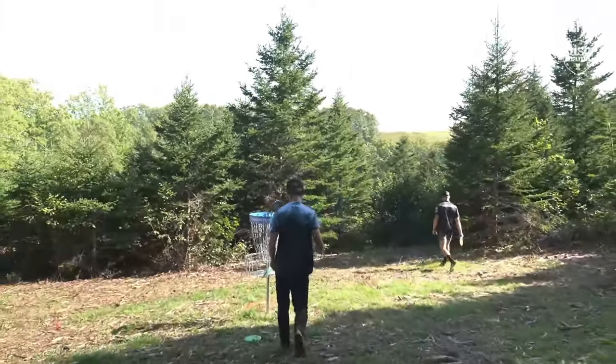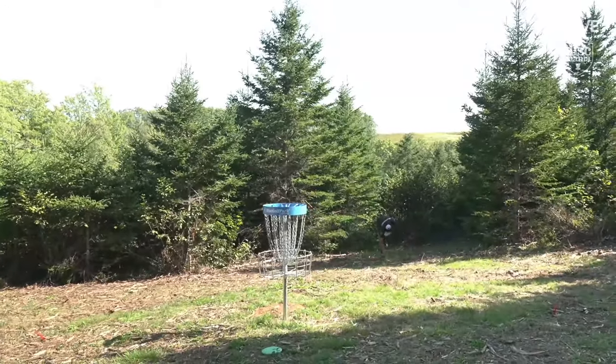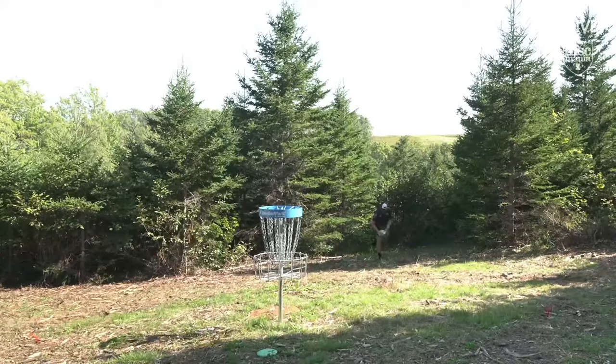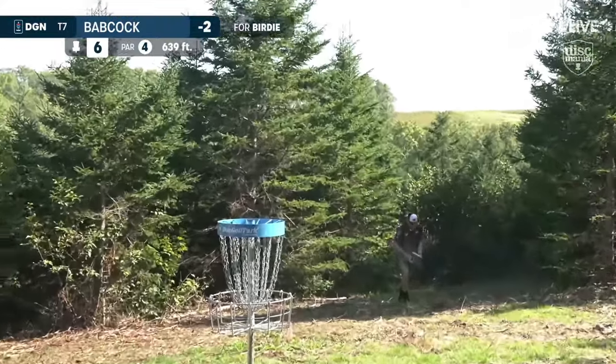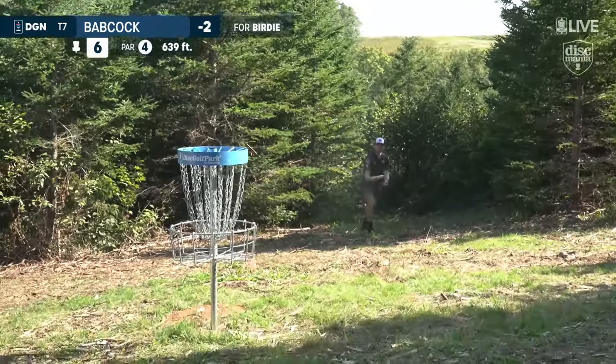So it's easy to say he's going to go with that shot again tomorrow. Safe to say. If he would have gotten a little bit more trouble, he might have changed his shot tomorrow, but I could see him trying that again tomorrow.